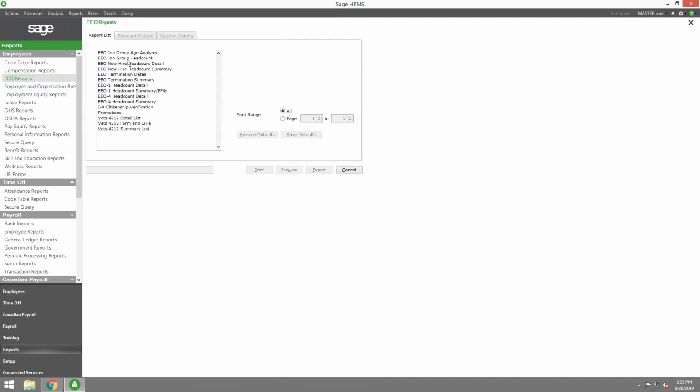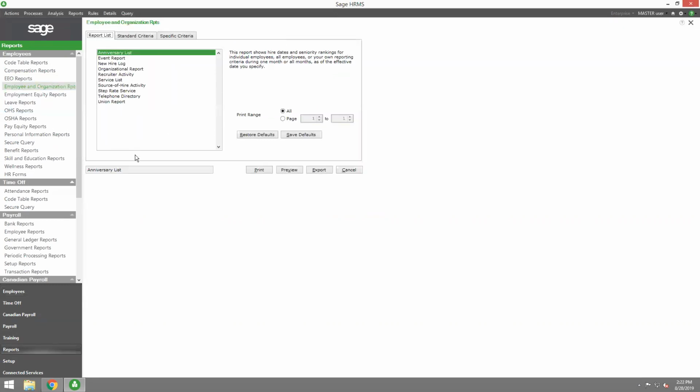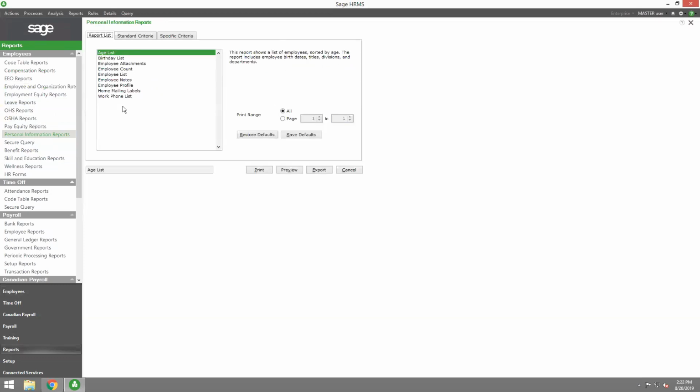We have EEO reports. And like Jim said, this particular EEO-1 report will be updated come September 6th. So this software is fully compliant with those requirements. You have employee and organization reports. There are leave reports built into the software. We have OSHA reports. So again, if you have that safety officer or anyone who has to run those OSHA workers' compensation reports, we have a 300A summary and the capability of e-filing. There are personal information reports within the software.